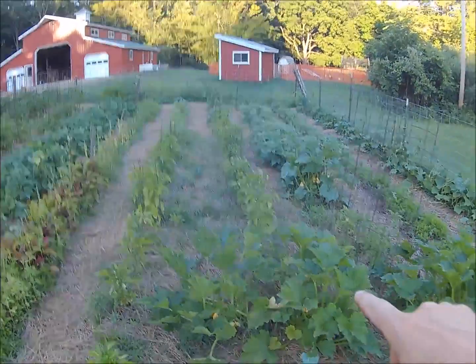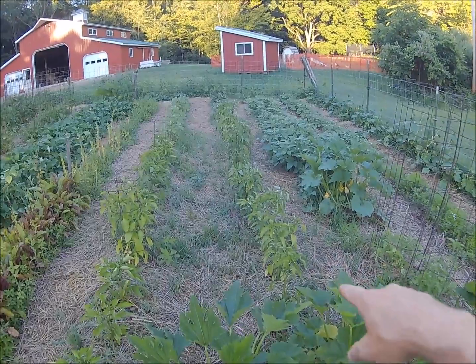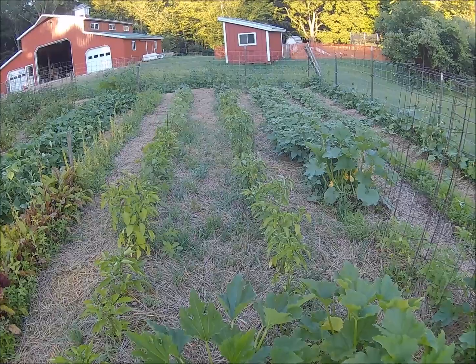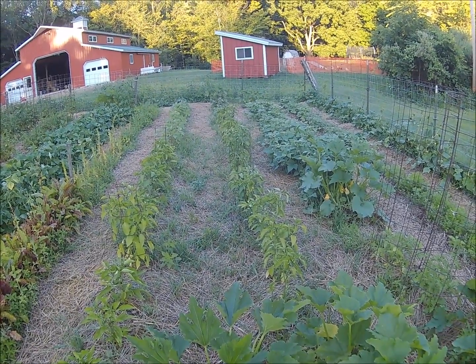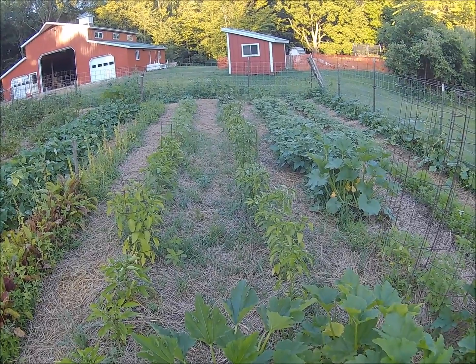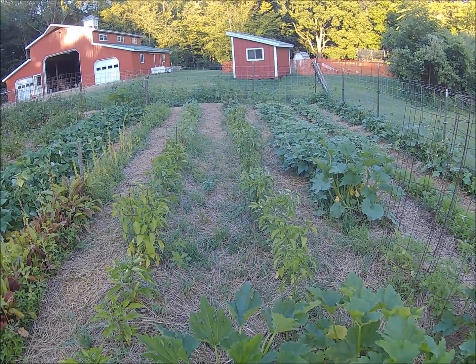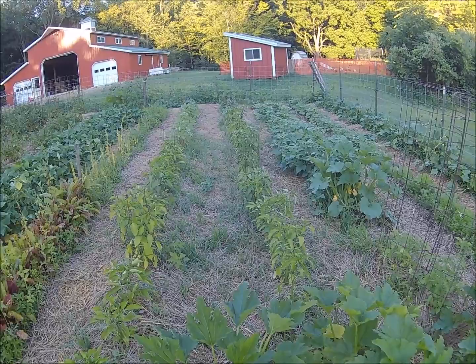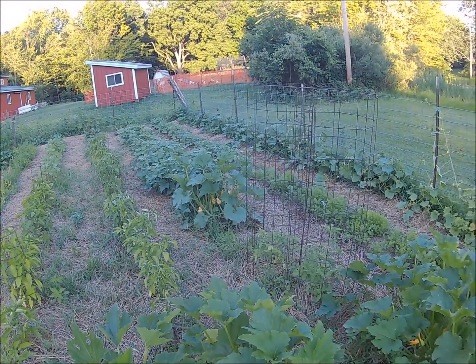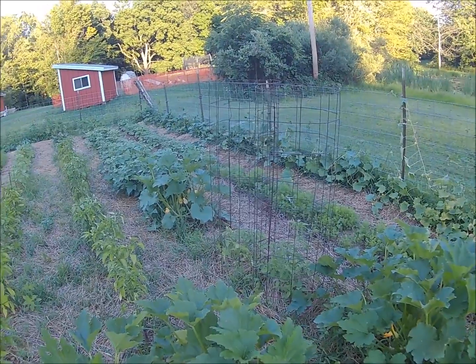And then right over here we got a mixture of hot peppers: jalapenos, we got some banana peppers, there's some habaneros in there, there's some Anaheim chilies, a good mix of everything. A couple of stray tomatoes. I didn't think that they would do anything, and they look terrific.